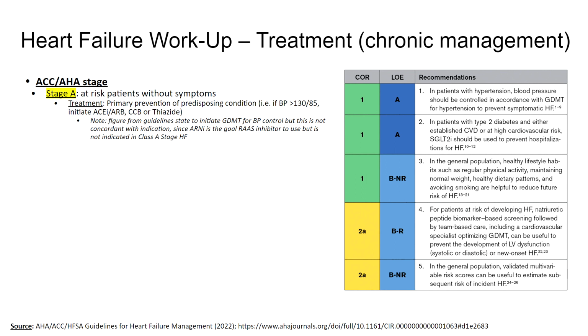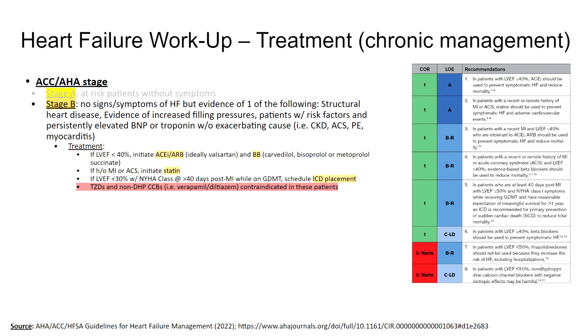Moving on to chronic management, ACC/AHA stage A patients are mainly managed by primary prevention, namely treating whatever predisposing conditions they have, i.e. hypertension, hyperlipidemia, etc. Stage B is similar to stage A, with the exception of adding an ACEi or an ARB and a beta blocker if the ejection fraction is below 40%, as well as consulting cardiology for an ICD placement if the ejection fraction is less than 30% at 40 days post-MI.